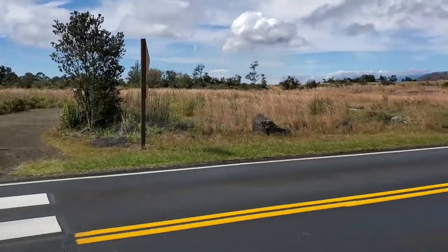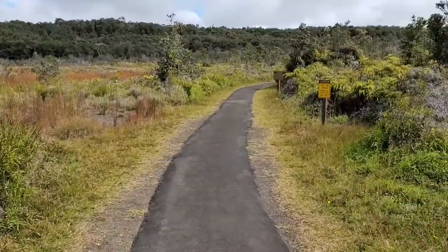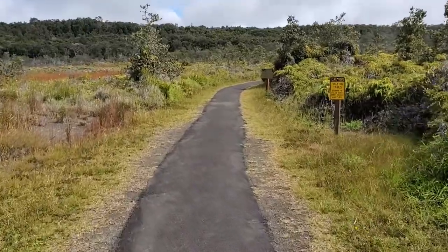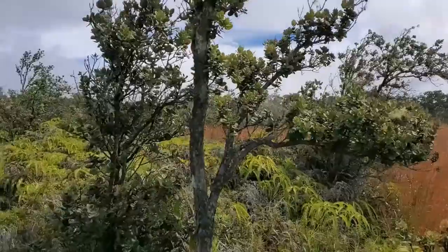Now go back to the parking lot and head towards the east about 100 meters and you'll see a trail off the north side of the road called Sulphur Banks Trail. And this will take you to the area called the Sulphur Banks. You'll also see some more steam vents as well.